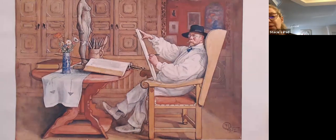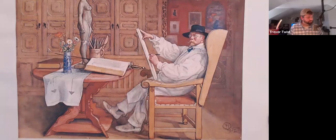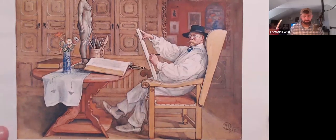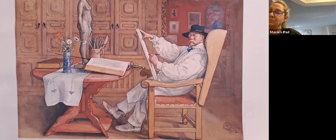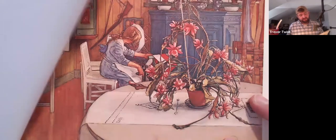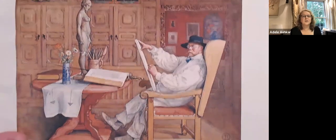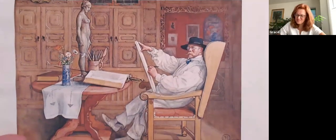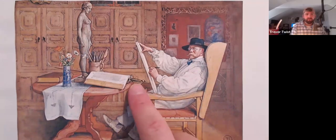This is a self-portrait? Yes. Then it must be. But I just assumed it was a self-portrait. Yeah, it says the title is Nude Study. Because he's drawing. He's drawing with the sword in the page.